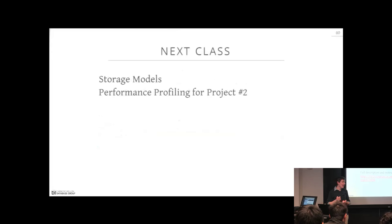Okay. For next class, we'll start talking about storage models. We've been dancing around this idea of delta stores and other things like that, so we'll talk more about that on Wednesday.